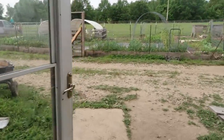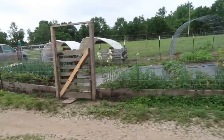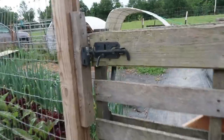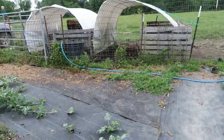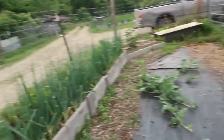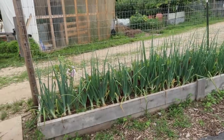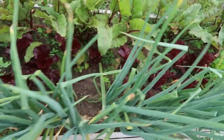Then if we go out of the patio and just right across the driveway, not too far at all, is what I call our front garden. Eventually this is where our barn's going to be, so it'll probably be called our barnyard garden. We'll see. So this was all put in last year. We've got raised beds on either side with onions. This side has various lettuces and beets.